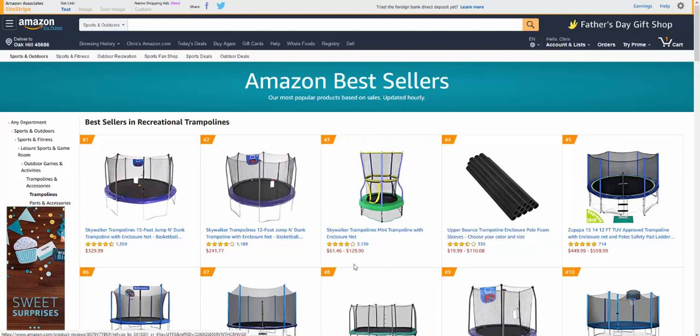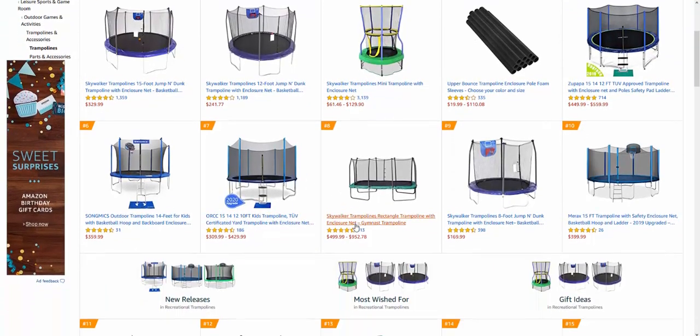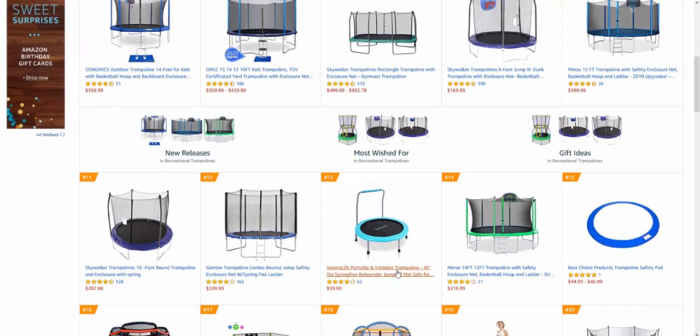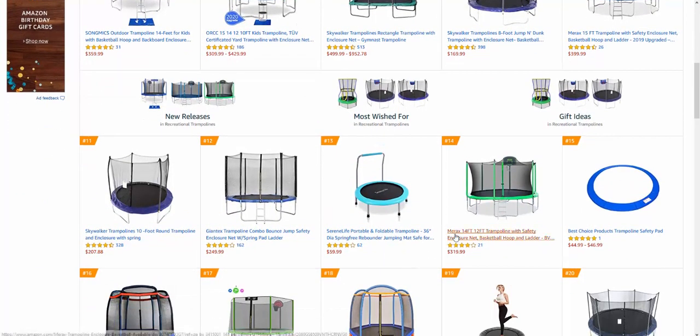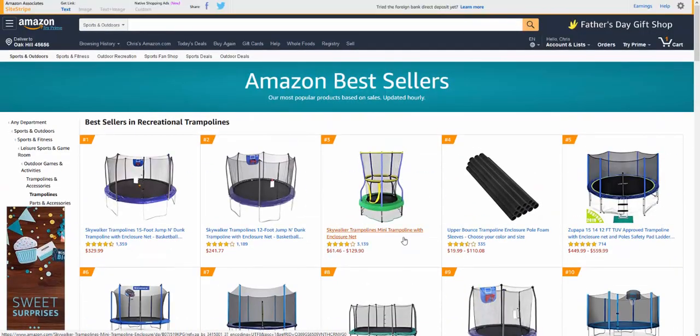So the benefit of this niche right now is it's not a seasonal niche. These actually sell okay all year round, but right now is a really good time to promote these, obviously coming into the summer. There are so many of them, and they've all got quite long tail phrases. So I'm going to advise on exactly how to target the key phrases, and we're going to have a look at the niche together.